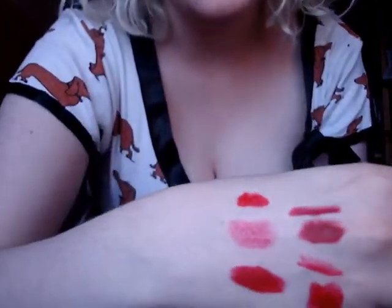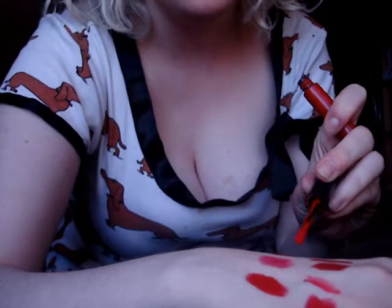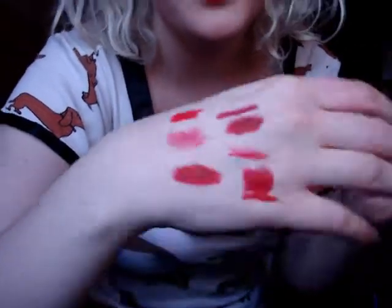Now what I like about this one compared to the other 2 I have is it goes on in quite a thick layer instantly. With the others I find sometimes they're a bit sheer, and because I want a bright red lip I have to do more than 1 layer, and that can cause it, when it dries, to do that rubbing off thing and not last as long as it should. This stuff is amazing. Once it's dried it will not smudge, it's indelible, and sometimes I have to scrub away at my lips to get it off.